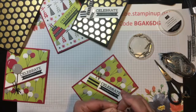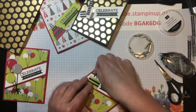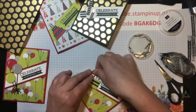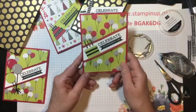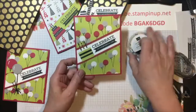I'm guessing that these little embellishments will be retiring. Obviously, the most likely is the designer series paper. I don't ever recall designer series paper being carried over. Okay, what do you think of that? Just a fun way to use up some embellishments.